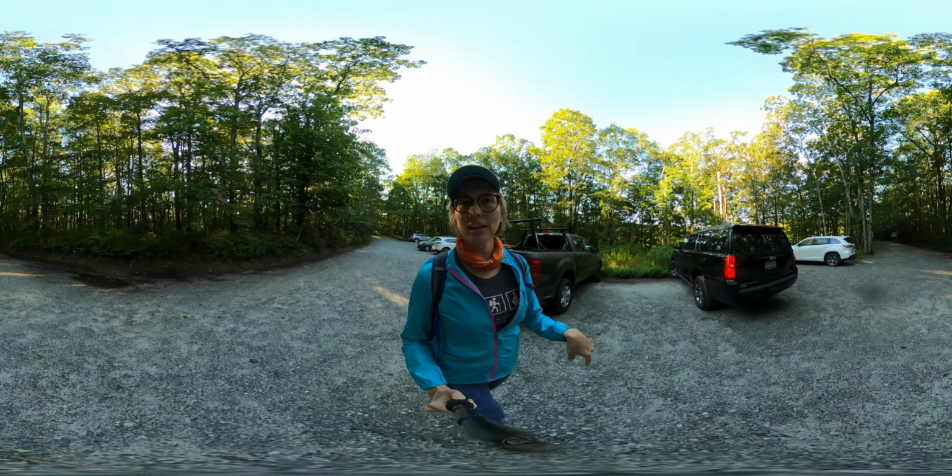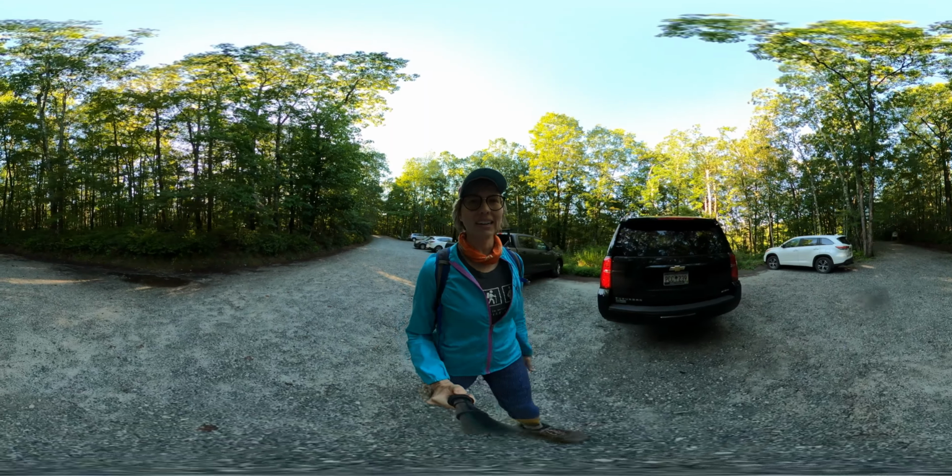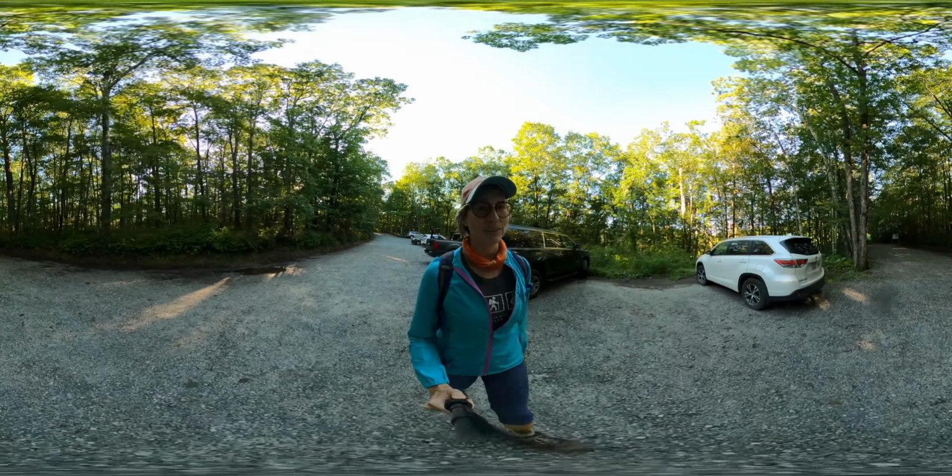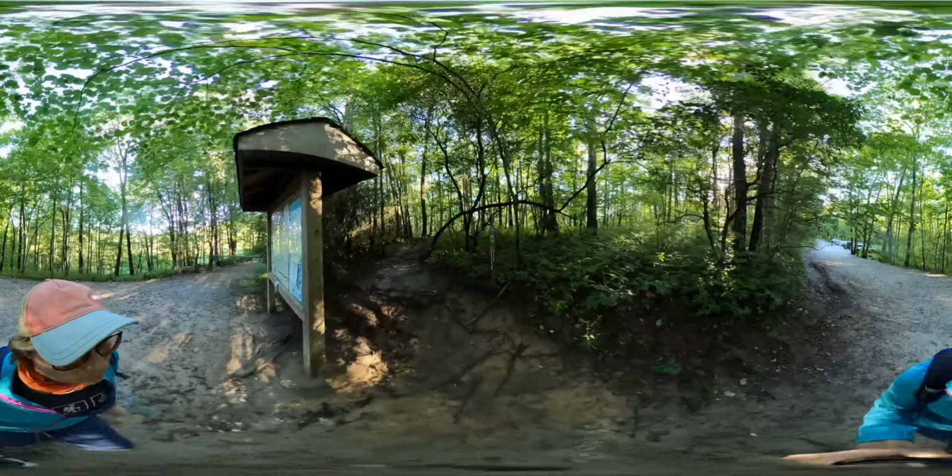Today I'm in Panthertown Valley in western North Carolina, and I'm going to be exploring Schoolhouse Falls and Little Green Mountain. And here are a few quick tips.